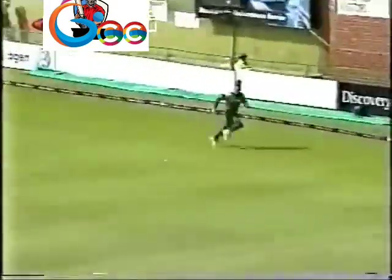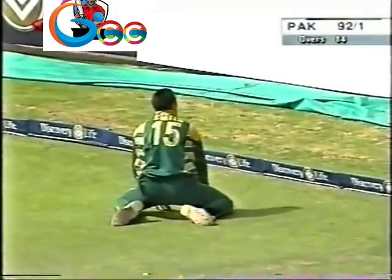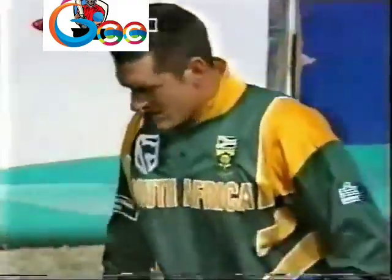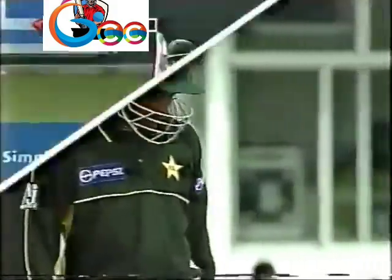Oh, pull shot. That's going to go wide. Is Smith going to get there? No, he doesn't. Unbelievable. Well, it's really not going South Africa's way here. 4 more. Score goes to 93 for the loss of 1 wicket. They desperately need to pick it up in the field.